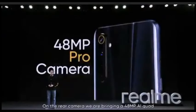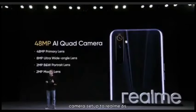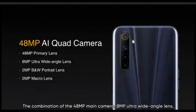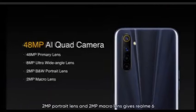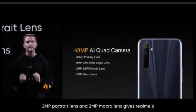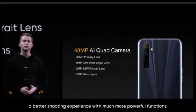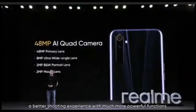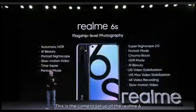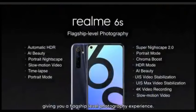On the rear camera, we are bringing a 48-megapixel AI quad camera setup to the Realme 6S. The combination of the 48-megapixel main camera, 8-megapixel ultra-wide-angle lens, 2-megapixel portrait lens, and 2-megapixel macro lens gives Realme 6S a better shooting experience with much more powerful functions. This is the camera setup of the Realme 6S, giving you a flagship-level photography experience.